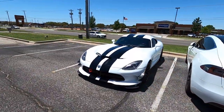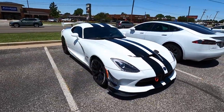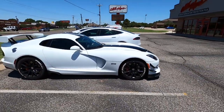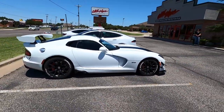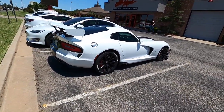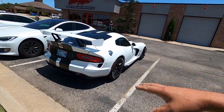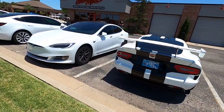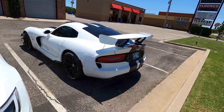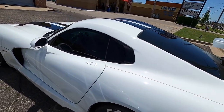Guys, you know I had to show this off, right? Now, obviously, this is not mine, but this is an absolutely beautiful GTS. I love those stickers. It's got the tire stickers. They don't come that way. Those are the tire stickers that you have to put on them. That is a beautiful Viper, man. Golly, I love this car.